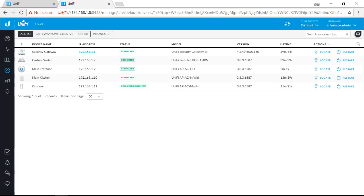Security gateway, cashier switch, and then the main entrance, main kitchen, and outdoor wireless access points are all connected, logically named, and all upgrades applied. I'm now going to go away and connect some devices. So let me do that, and then we're going to come back and see those devices appear here in the controller.